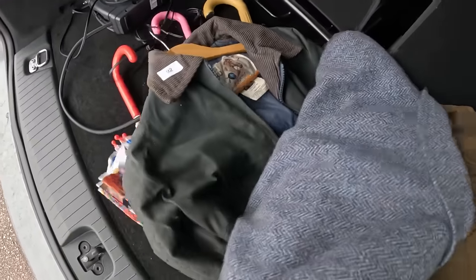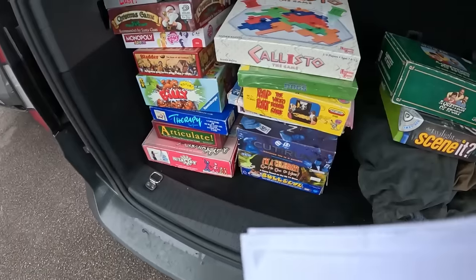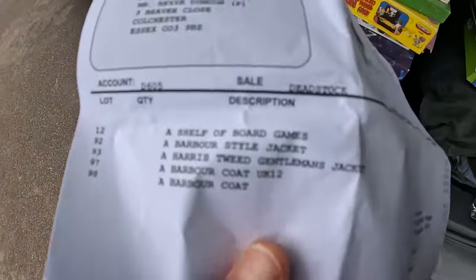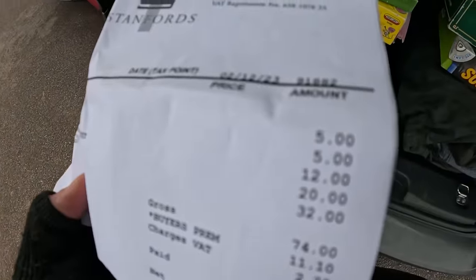I've also got a board game lot, so I'm going to go grab that now. And then this is the board game lot that I managed to get. Shelf of board games, £5.